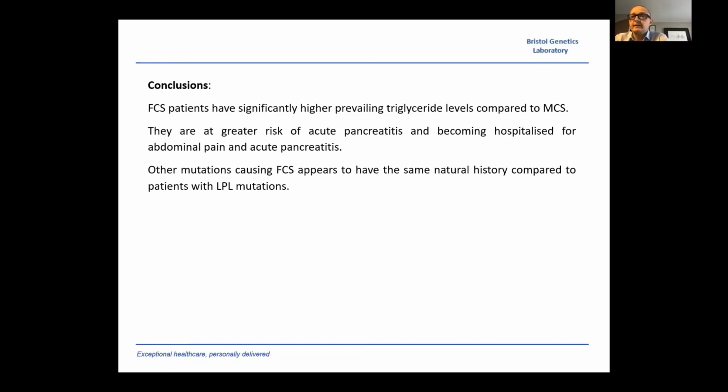So in summary from Handring's work, as you might expect, FCS patients have significantly higher triglyceride levels compared to MCS, the greater risk of pancreatitis, and other variants causing FCS seem to have the same natural history, whether that's a variant in LPL or any of the other genes that seem to be able to cause FCS.